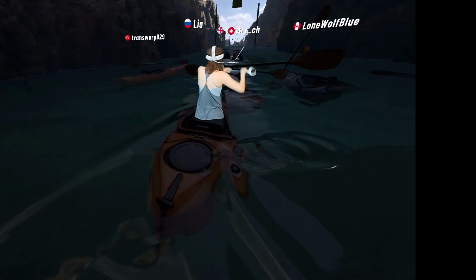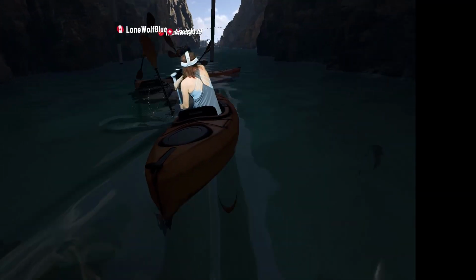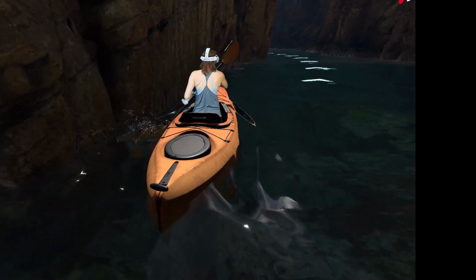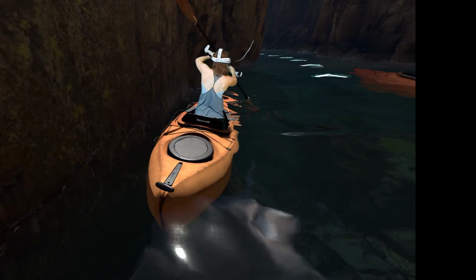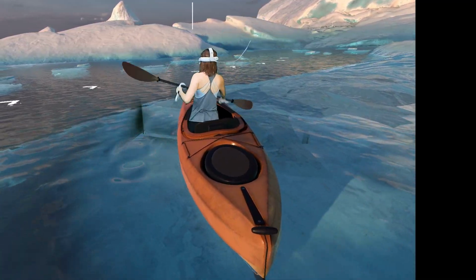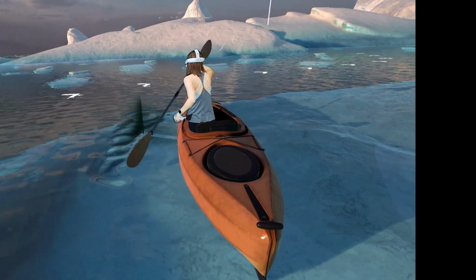The mechanics in Kayak VR Mirage are incredibly complicated. In part, it makes the game incredibly fun and realistic, but also incredibly frustrating. It is almost too easy to get stuck on shallow water, next to a rock or a cliff, or get carried away by the currents when trying to make a turn.